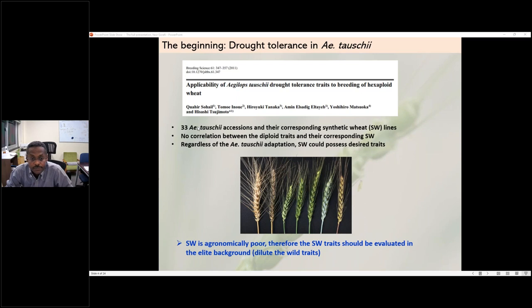From this study, we found that there was no correlation between the diploid species, Aegilops tauschii, and the corresponding synthetic wheat. The absence of this correlation means that regardless of the Aegilops tauschii adaptation, the synthetic wheat can possess desired traits. Even if the Aegilops tauschii is tolerant, the synthetic wheat may not be tolerant. If the Aegilops tauschii is sensitive, some synthetic wheat can have very good phenotypes under drought stress. This led us to think that maybe we don't need to evaluate the Aegilops tauschii. We just need to produce the synthetic wheat, evaluate it, and select the tolerant or desired lines.